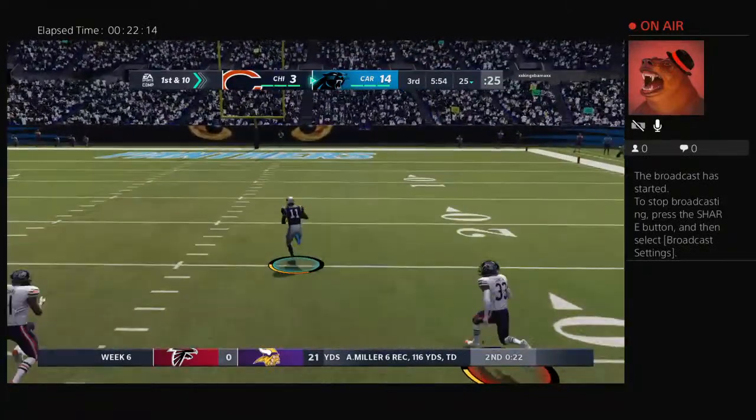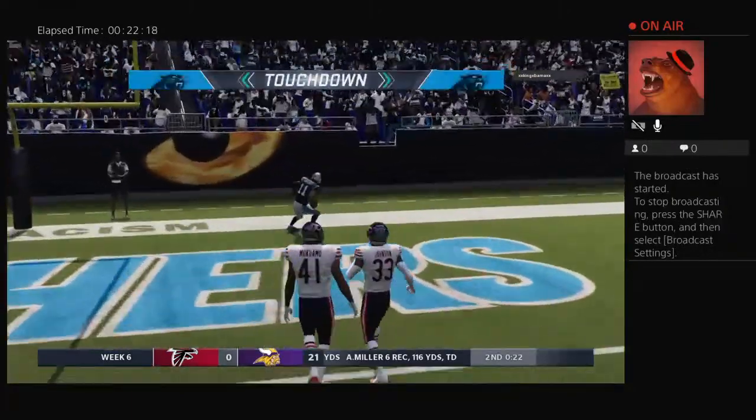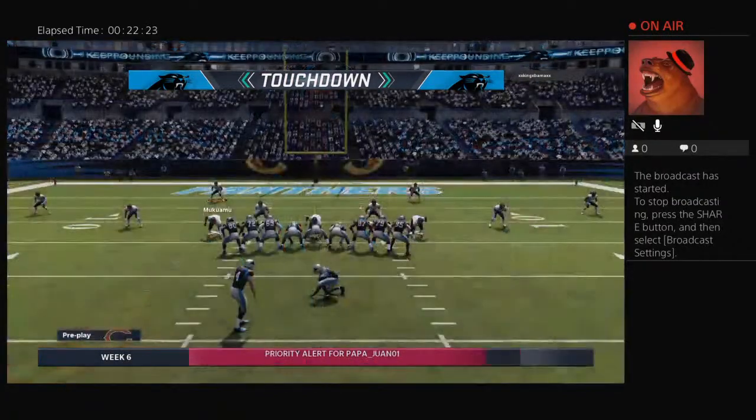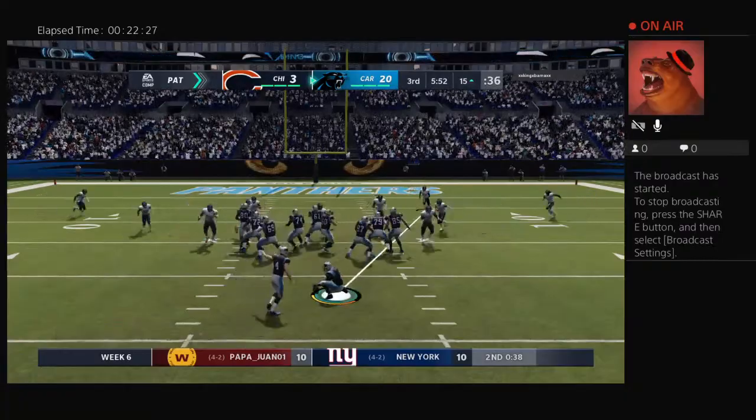And he's into the clear. The 20. Oh, touchdown, Carolina. Robbie Anderson. His second touchdown of the afternoon. And the Panthers add on to their lead.